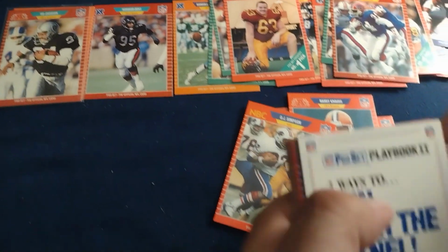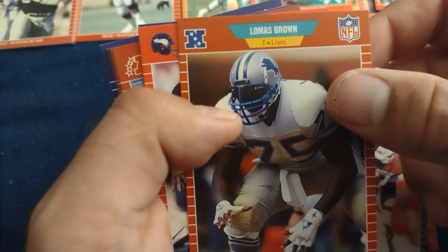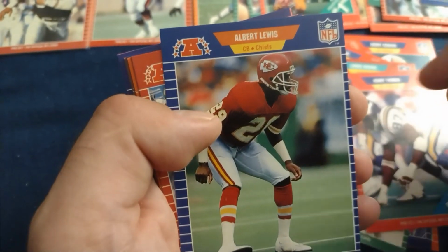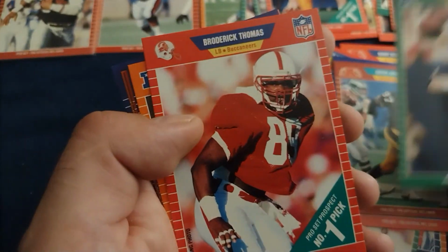Let's see if we can pull an Art Shell. No, Bruce Matthews, who's a Hall of Famer. Not a lot of value for Thomas Brown now for offensive linemen, though. Henry Thomas, Albert Lewis is a good player. Aaron Jones. Phil Simms, we pulled his 1980 rookie Thomas.